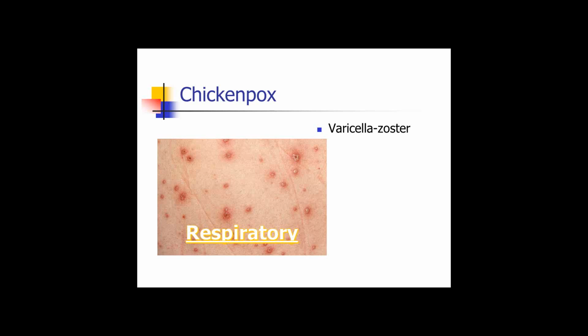There is a shot for chickenpox now, but it does not keep all children from getting chickenpox. So we still do see cases of chickenpox in child care. And it also can be spread by direct contact. So children who have chickenpox should be excluded from the child care center. It's highly contagious until they have a doctor's note and they're safe to return to care.